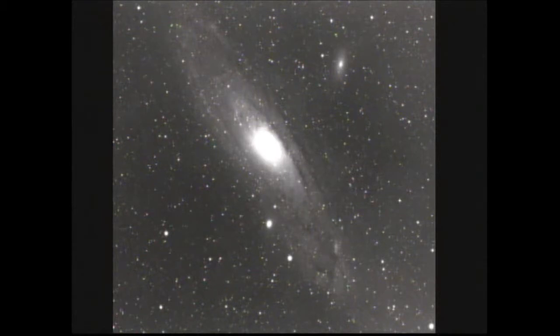And here you can see it right here along with its companion galaxies just above and to the right and immediately below. A fantastic picture. The Andromeda Galaxy is one of the closest galaxies to us in the universe.